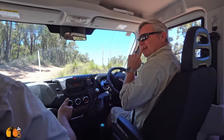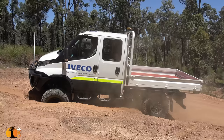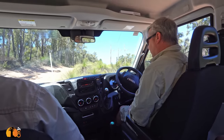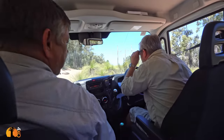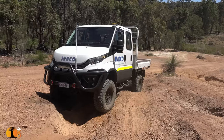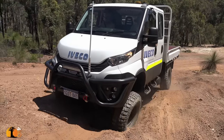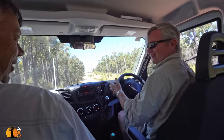What's really interesting is to see how easy it will go if you put the lockers on. Okay, all right. We're just going to use a back locker. That should be enough. Has it given me a signal that it's locked? Nothing obvious in the dash that the back is locked, but I'm going to assume it. I'm going to see if I can crawl out. We got through it.